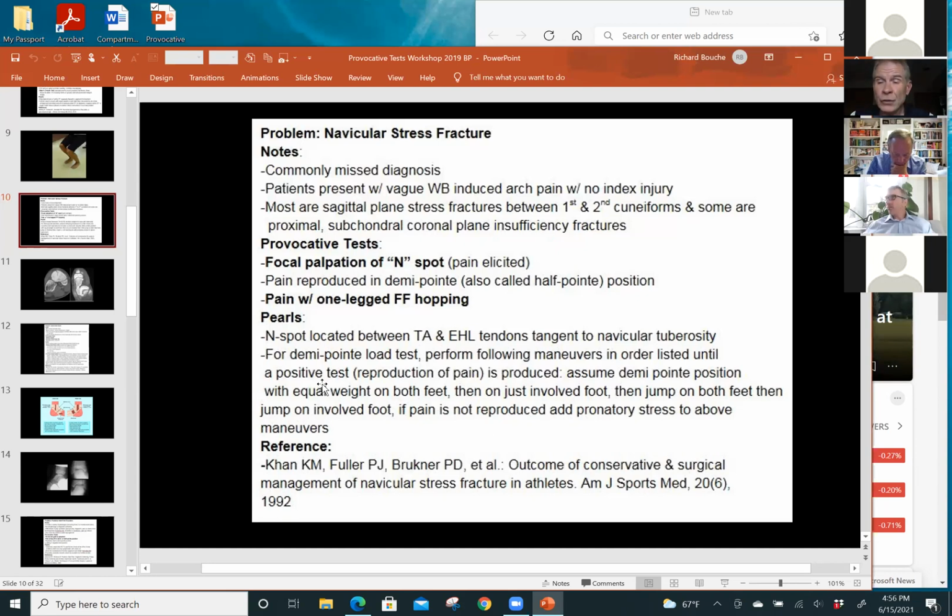They get transverse subchondral fractures of the navicular. And those are commonly missed as well. And again, high index of suspicion, positive N-spot, and then get the appropriate diagnostic testing.